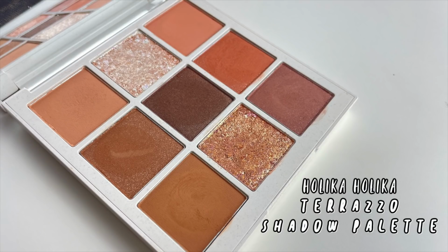So this is from the brand Holika. It is just this gorgeous 9-pan palette. You do get a mirror in here. I've just been more into a lighter, more natural look, but still with some sparkle because I just can't resist. So on my eyes today, I have a mixture of these 2 matte shades, and then I took another glitter shadow that I'll show you here shortly.